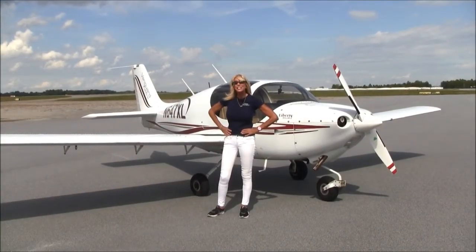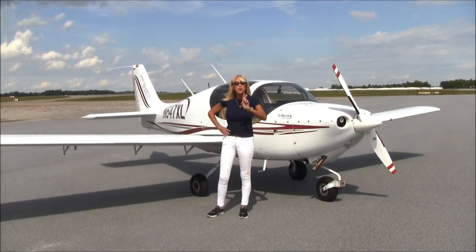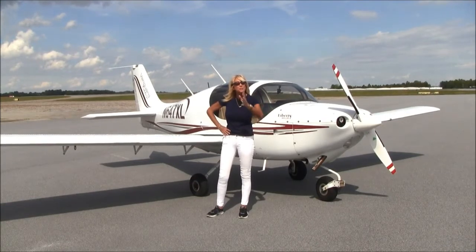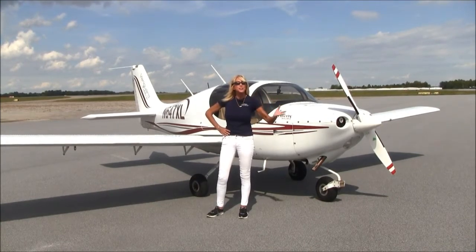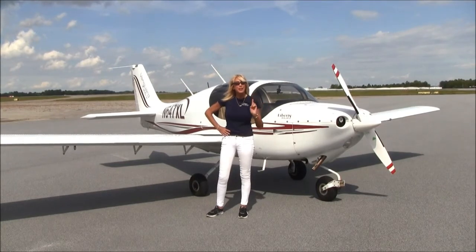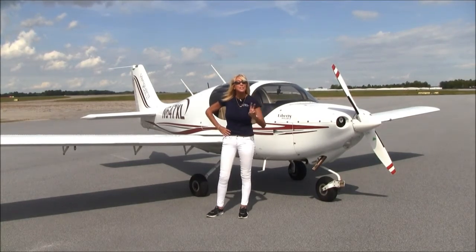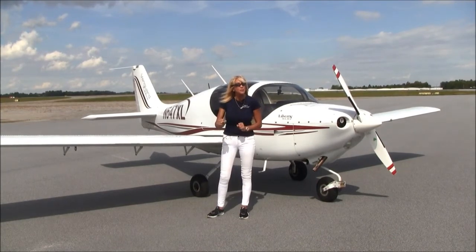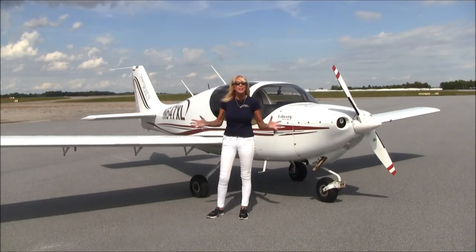Economical, sexy, sporty, and smart. And she's smart because the Liberty XL2 has that FADEC, the full authority digital engine control. Now what this means to you as the pilot, what this means to student pilots, is the FADEC, which is powered by 2 ECUs, electronic control units, is in charge of the mixture. You're not going to have a mixture control. It also controls the timing and the ignition. In other words, it's a more efficient aircraft.